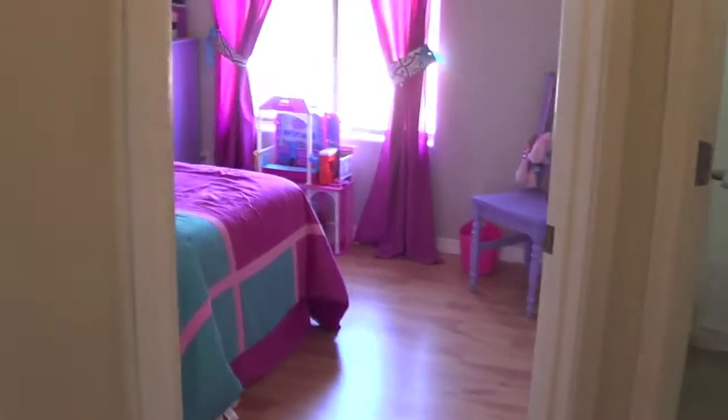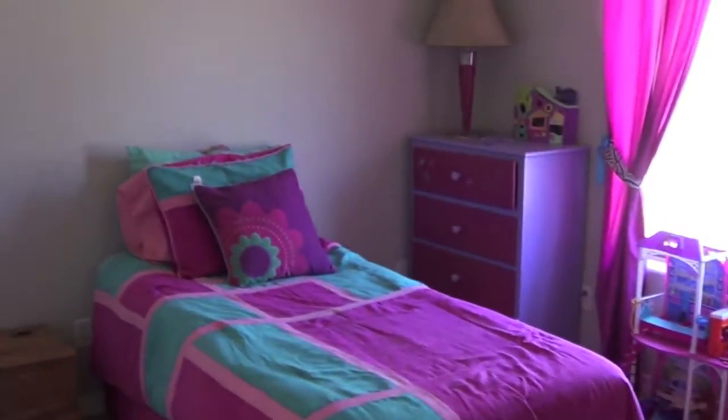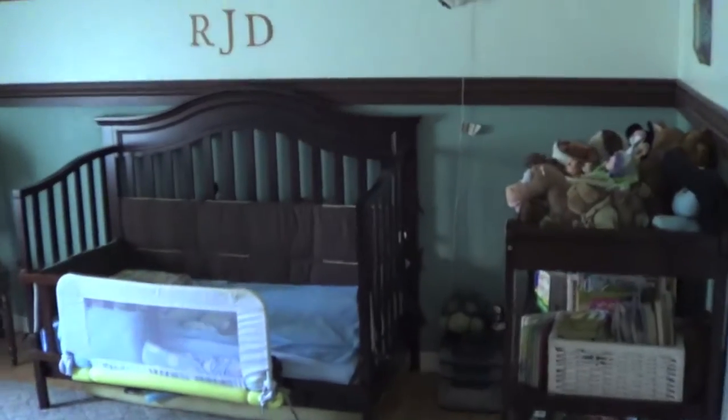There's one bedroom here with vaults. Guest bath, full bath. Bedroom number two with vaults.